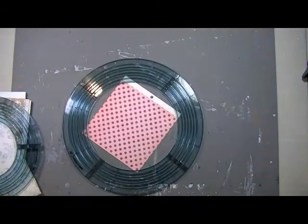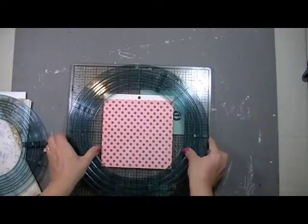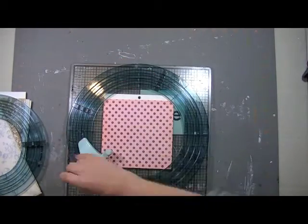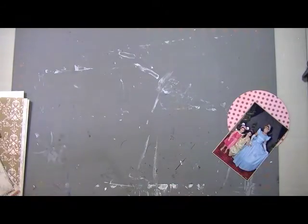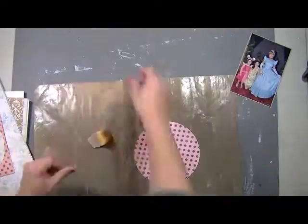I'm just picking the paper that I'm going to use for the circle that's going to go behind the photo, and that is from the Lost and Found collection, one of the Lost and Found. It might have been at Madison Avenue, I can't remember.